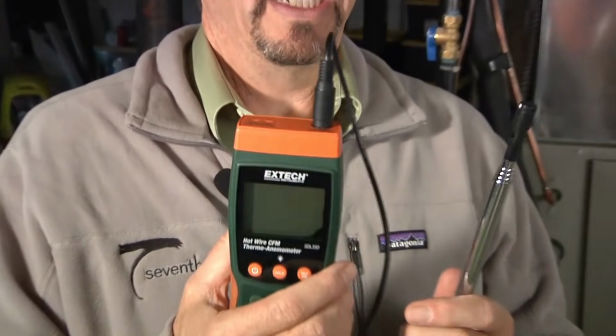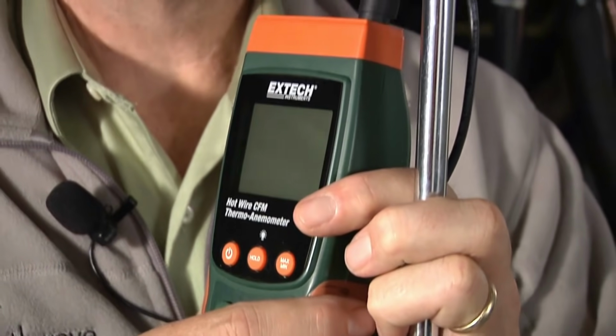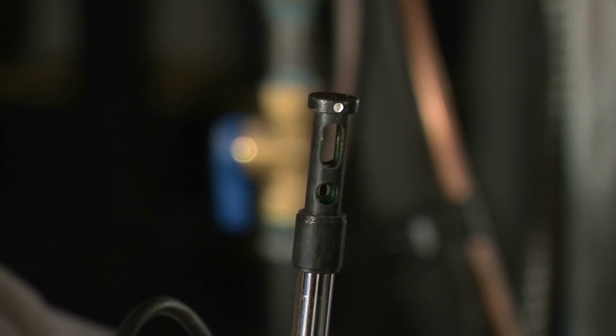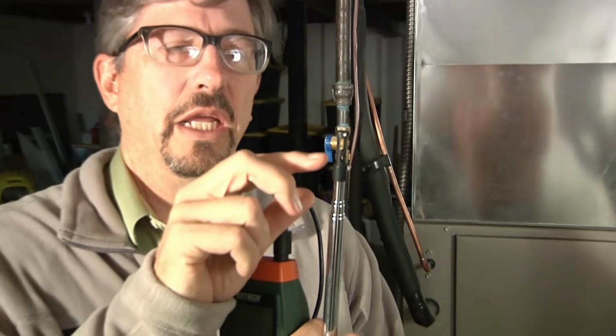But today, we're going to use a different device, and that is this hot wire anemometer. Now this thing works by having a very tiny little wire in its tip that's heated, and as the air goes across that heated wire, it's cooled, and by measuring that cooling effect, we can translate into air velocity.